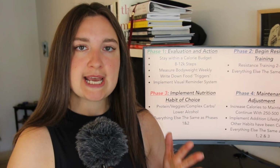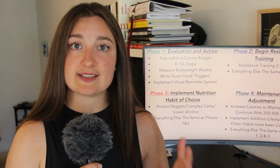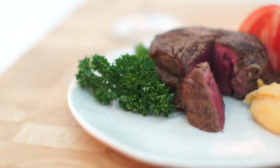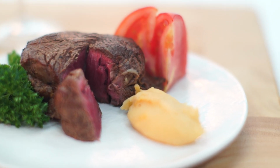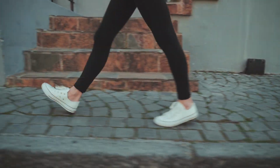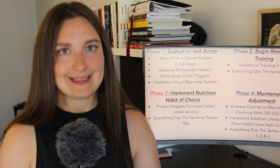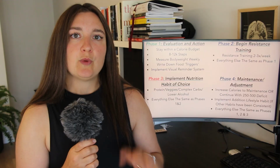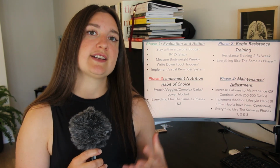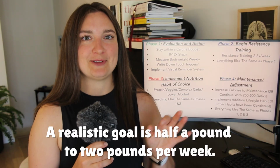For example, after a week of tracking food using an app and tracking steps using a Fitbit, you learn that your average caloric intake is 3,300 calories per day and your average steps are 4,500, with your main food triggers being boredom, social events, and late night sugar cravings, and your starting weight is 225. With that data, from there, we set realistic weight loss goals. And realistic is 0.5 pound to 2 pounds per week.